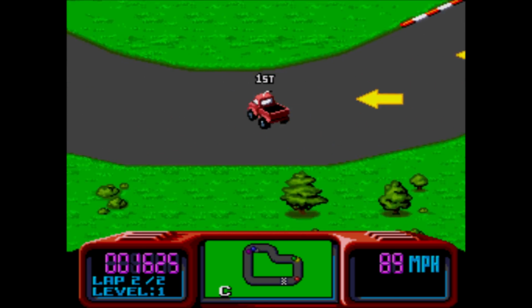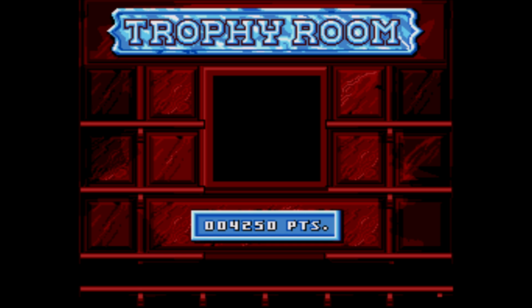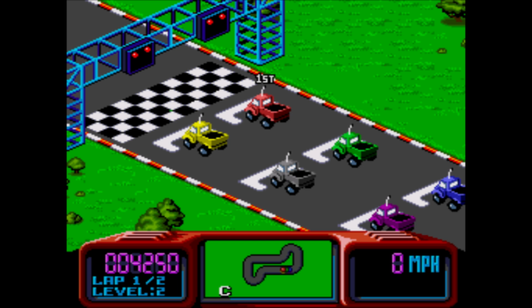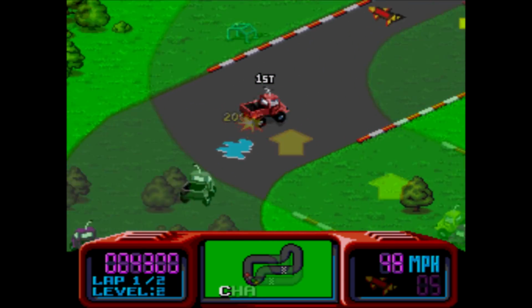8 to 16-bit. It's still a little visually repetitive, with the overall look of the circuits basically appearing the same from race to race. It would have been nice to have had more aesthetic variety as the game progresses, so you're not always looking at a grey track set against a grassy field, but it's a minor complaint. If you like racing games, then this is an easy recommendation.